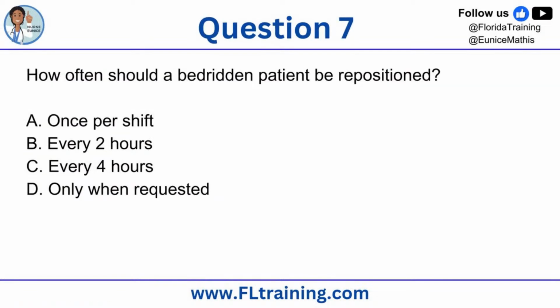Question 7. How often should a bedridden patient be repositioned? Oh, this is so easy. Is it once per shift, every 2 hours, every 4 hours, or only when requested? And I know you're some great caregivers, and you're not just going to let your patients lay in one place all day. So what do you think the best response is, team?